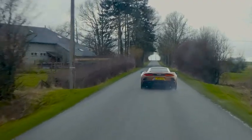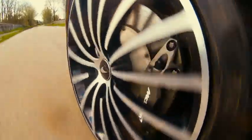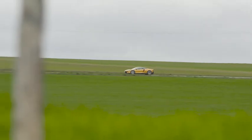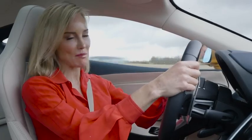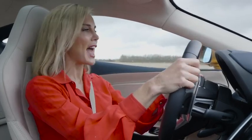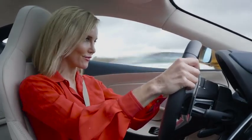Cool. After 3 countries, well over 1,000 kilometres and countless thrilling hours, it's time to head back to the UK. But what better place to cross the finishing line than in front of the ghosts of F1's past, the old Le Mans circuit. Well, I think McLaren has done it, the perfect marriage between a supercar and a Grand Tourer. It is elegant and refined, but when you want it, it's a performance beast.